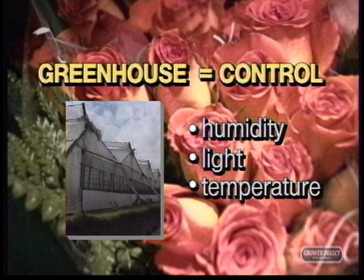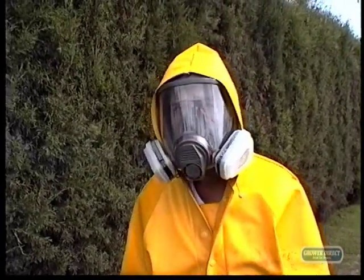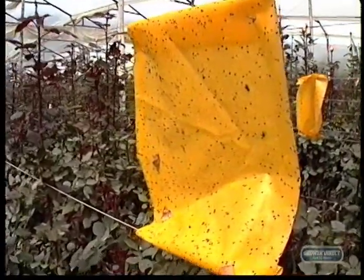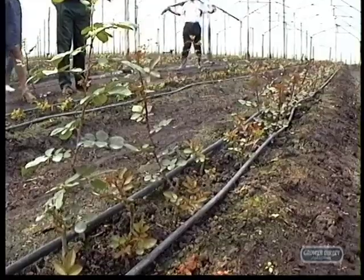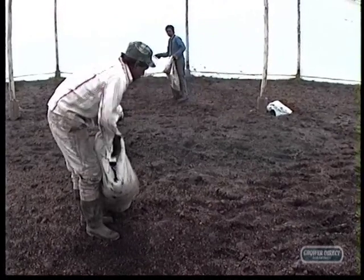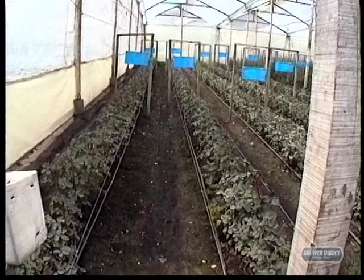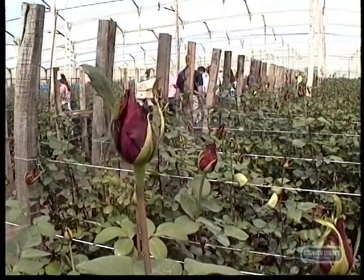Then there's the issue of pest control. When it's needed, spraying is most effective and economic in a space that is, at least, partially enclosed. The life of a rose begins here, in beds of soil that have been sterilized, freshly turned and fertilized. In these conditions, producing a rose takes about 6 months from planting to first harvest.